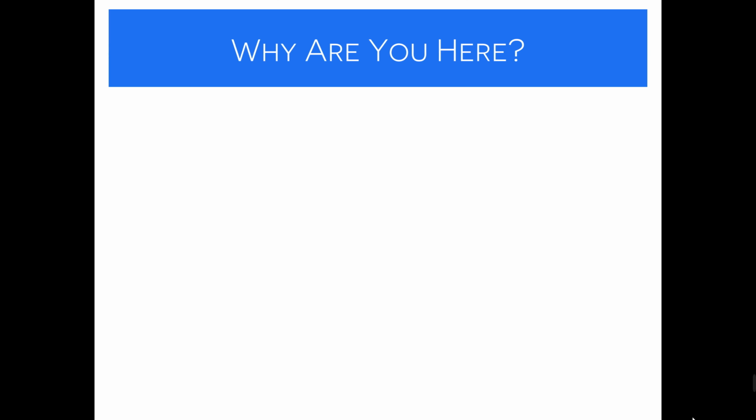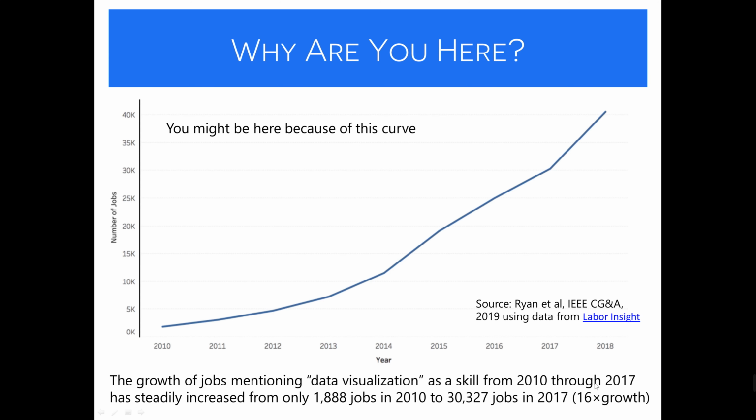So I want to start off with asking a question. Why are you here? Why did you attend? Why did you sign up for this class and are looking forward to taking it? Maybe it's because of this curve here that you're going to see in a second. Actually, this is the first visualization you see, this little innocent plot here. It shows the growth of jobs mentioning data visualization as a skill from 2010 to 2017.